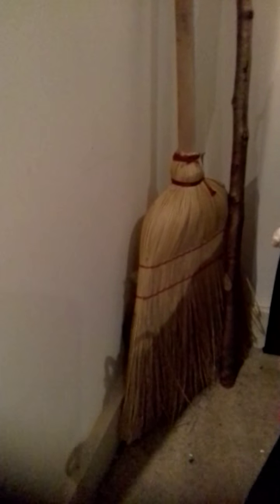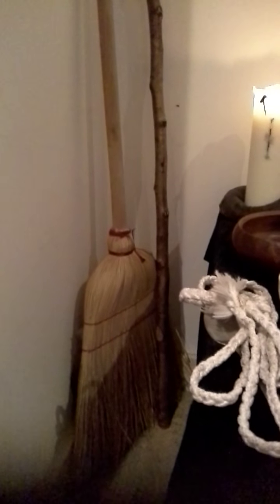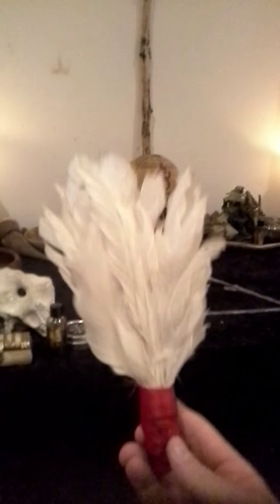Broom, used for sweeping away any negative energies, sweeping out bad luck or sweeping in, depending on how much someone's pissed me off. No, on a serious note, it is also used for that. It can be used for cleansing, to sweep away. My stang, which you guys have all seen before, which I absolutely love. In regards to the sweeper, bear with me. Sorry, I'm putting it to one side because my spirit vessel is... I have a smaller version, smaller witch's sweeper, which I'll use.